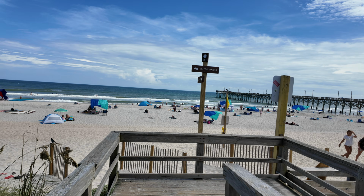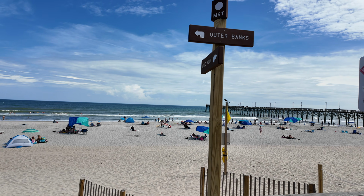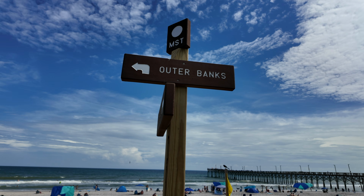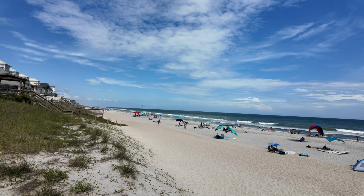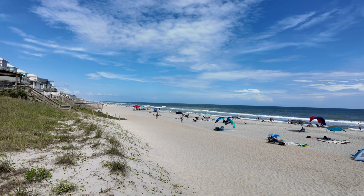How fun. All right, I made my way on out here to the beach just to see what the crowd levels are like today. I love this sign up here. It tells you the Outer Banks is that way, to the left, you know. And sure enough, that's right. The Outer Banks is in that direction. A long way in that direction. It is not close by, that's for sure.